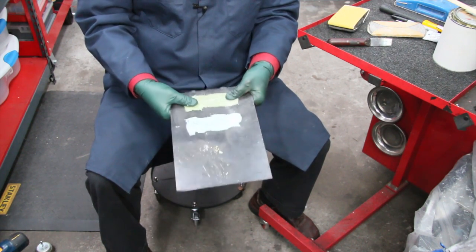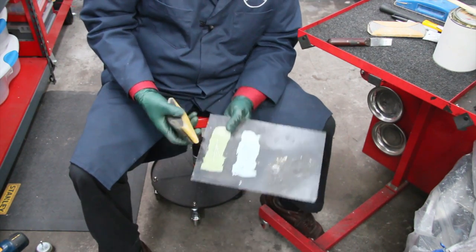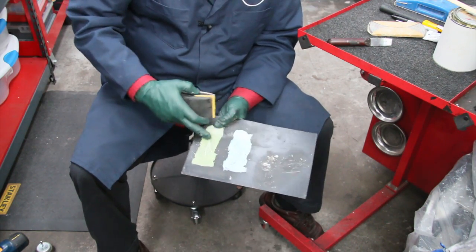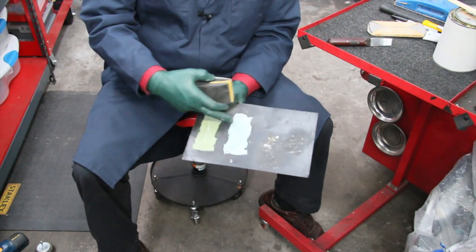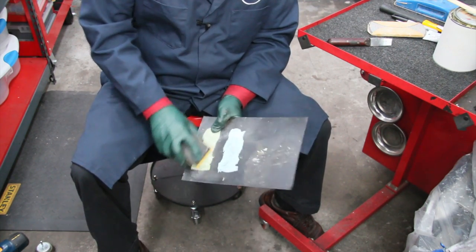Neither one of these are cracking, but let's take the 36 grit paper to it. This one first. I've done this so it's a very rough area. Okay, so we're going to sand this here.